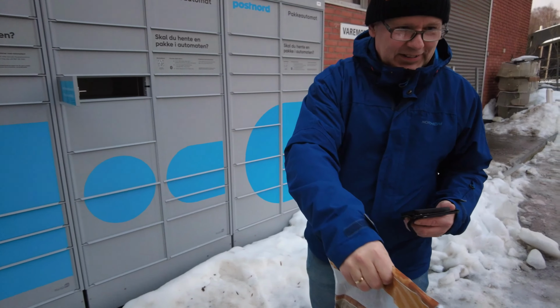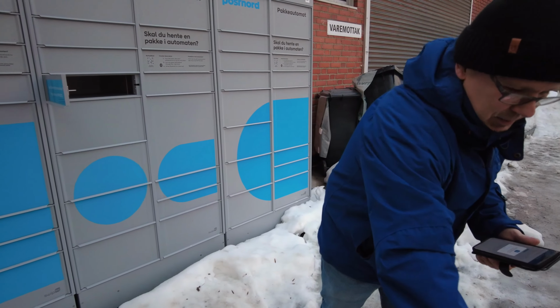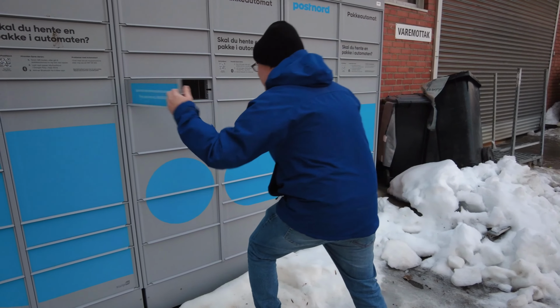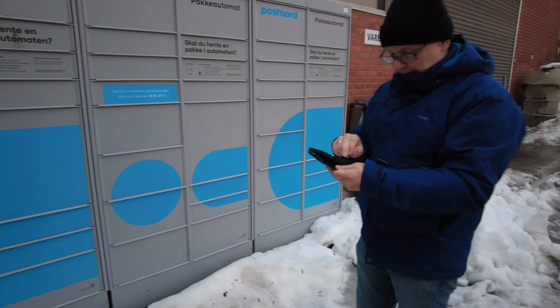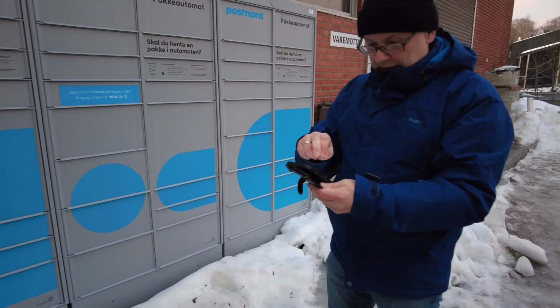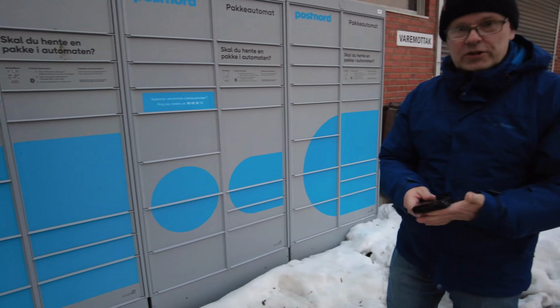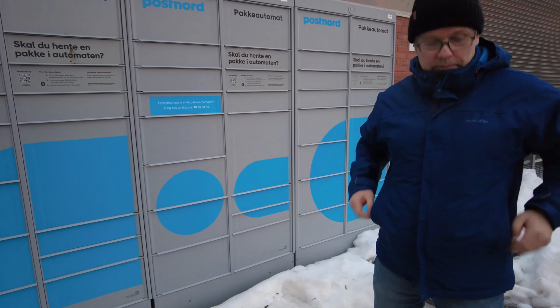You want to take it? Yep. It's your package. You can take it so Papa can close this. It's so icy here, so it's almost ice. Yes, that was it. Easy to pick up this package from the automat.